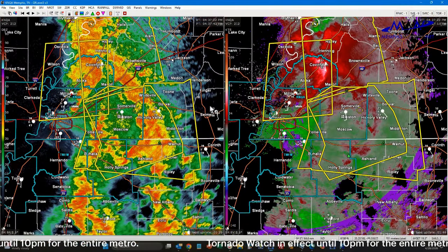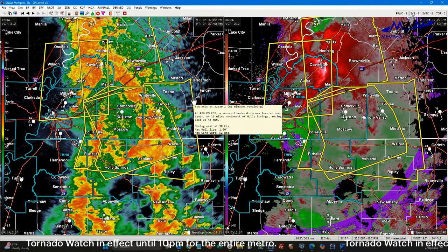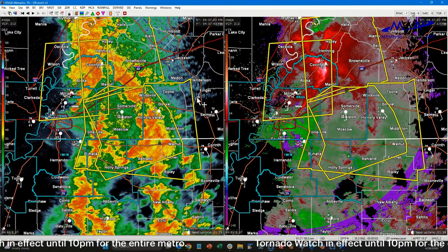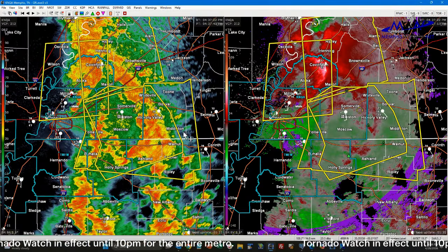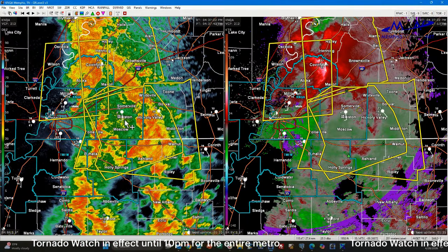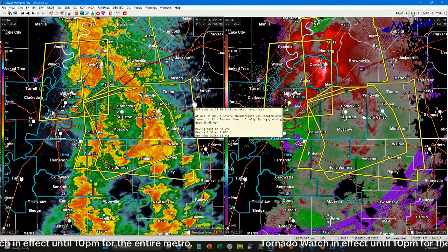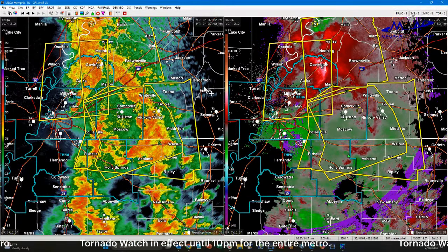And there it is. We have a new severe thunderstorm warning in effect until 5:30 for northeastern DeSoto, northern Marshall, Fayette County, southeast Shelby County. At 4:38, a severe thunderstorm was located over Lamar, or 11 miles northeast of Holly Springs, moving east at 45 miles per hour, capable of 60 mile per hour wind gust and quarter size hail, or 1-inch hail.